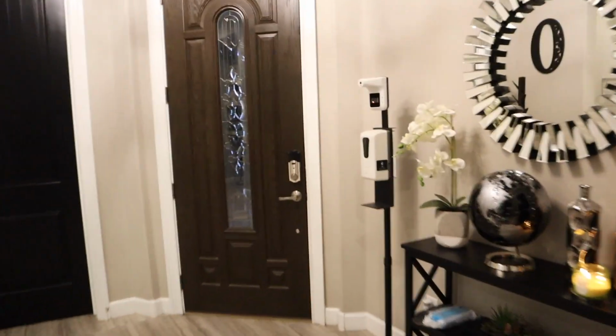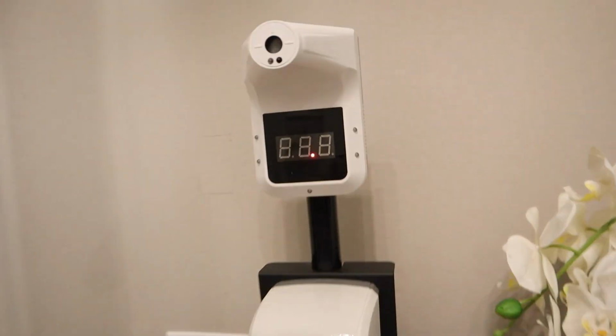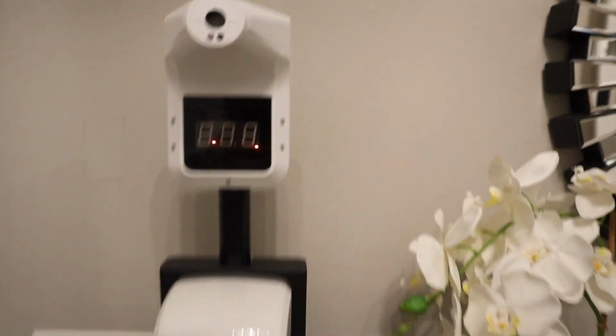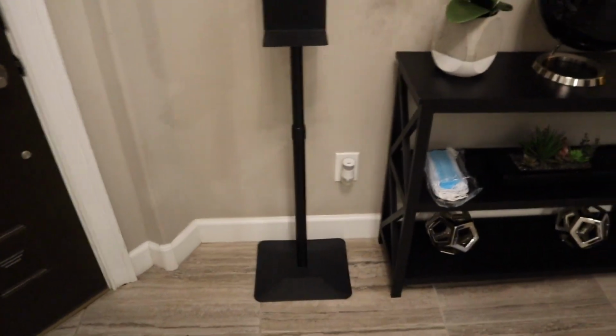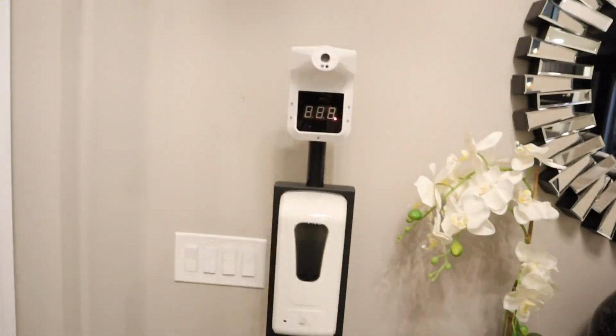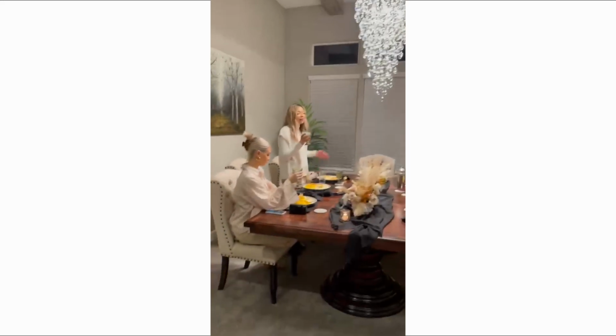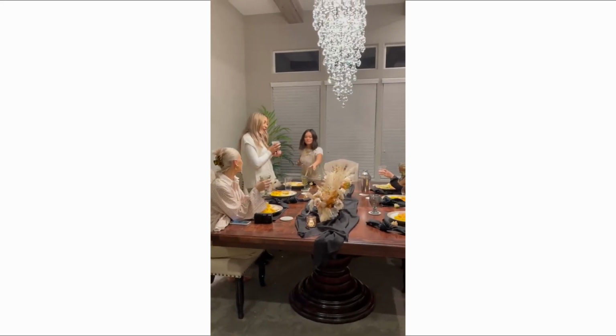I totally forgot to show this on the vlog, but guys, Sierra has this in her home, so when you walk in the front door, you have to hand sanitize, and she has this thing that takes your temperature. How is this not the best thing? Everyone needs this. And she has extra masks right there. So awesome.